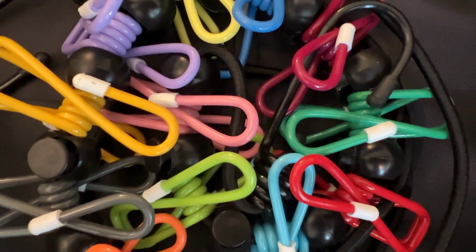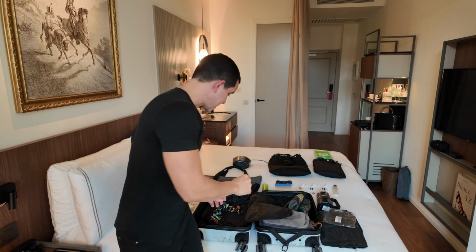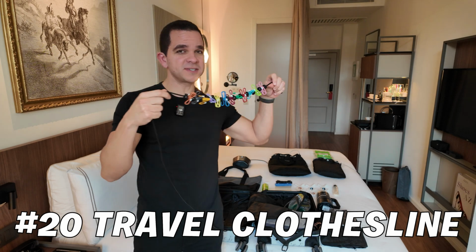We haven't used the following item ourselves because we only noticed it on our last resort stay, but it is so clever that it will be on our bag from this day on. Number 20. A travel clothesline.